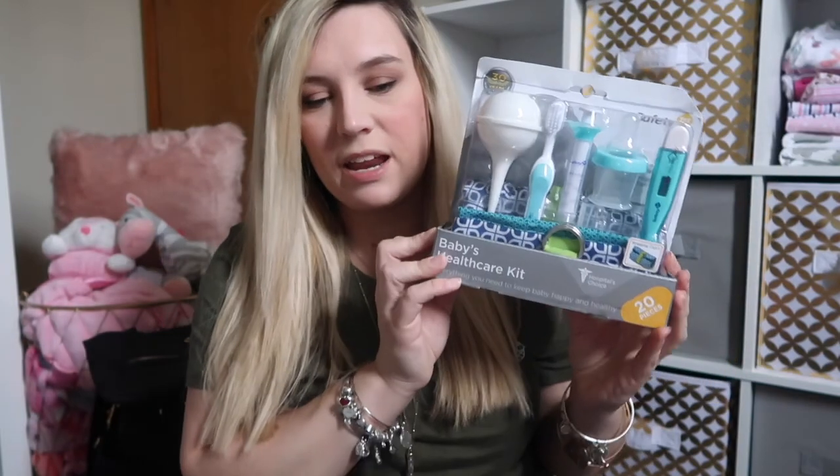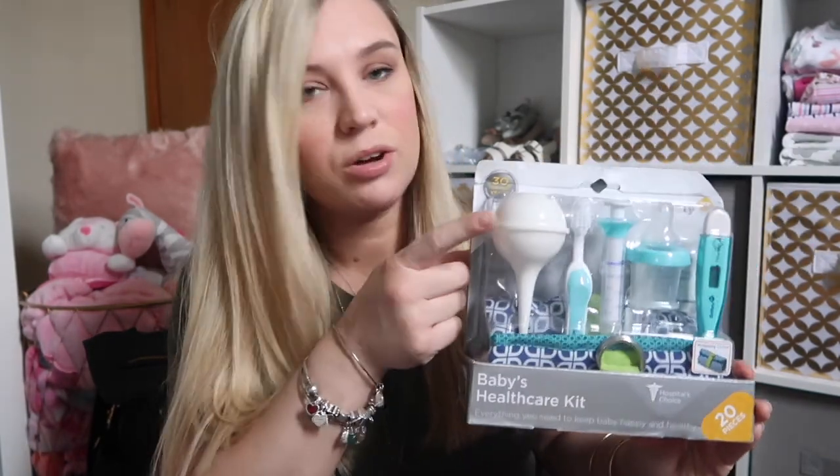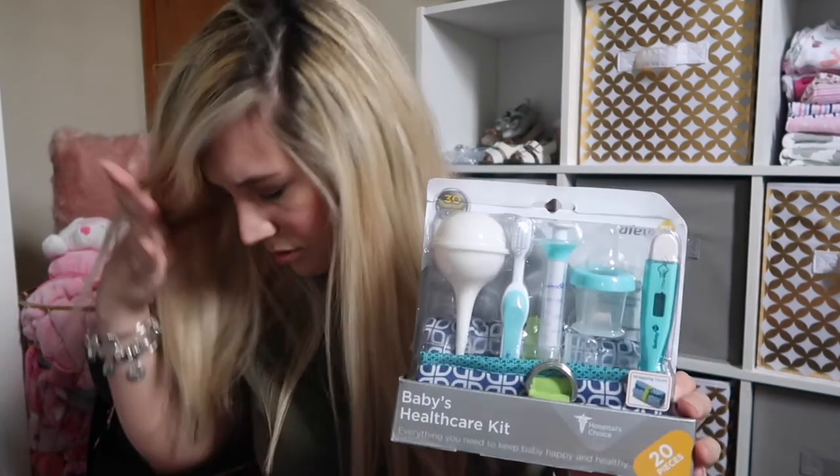So I haven't opened this yet. I opened the other one that I got only because it came with a changing pad, but it pretty much comes with the same stuff that the other one got. I don't use these. I use the Nose Frida, and this thing works wonders. AJ usually has to help me though with it. She doesn't really like it, but it really gets all that gunk out of there.